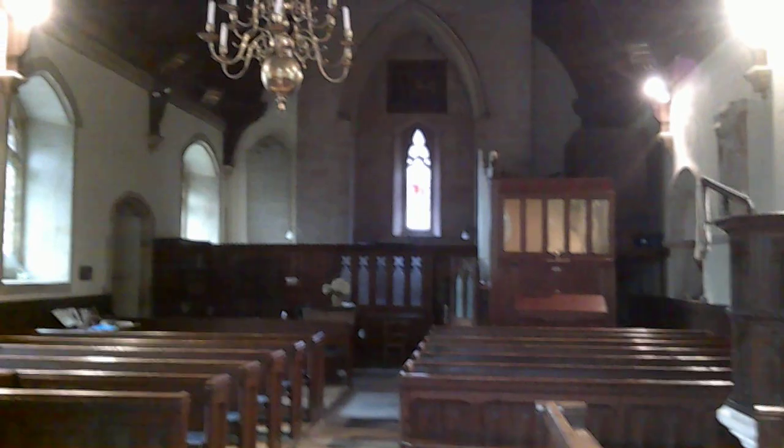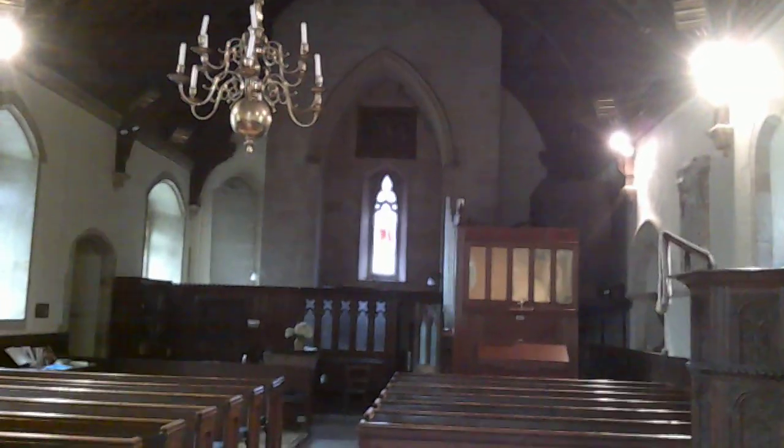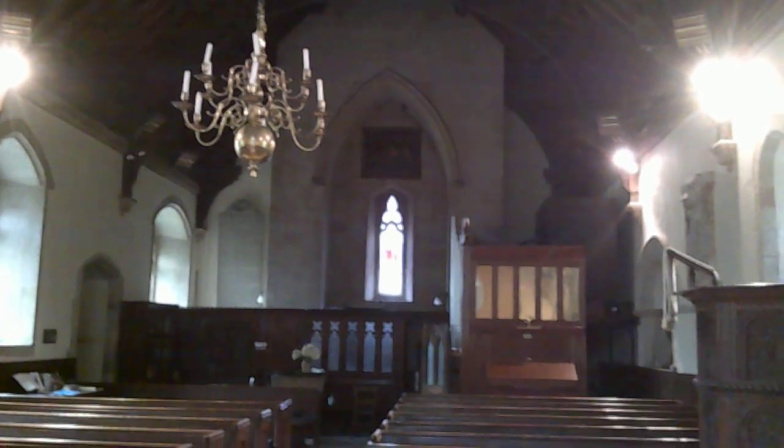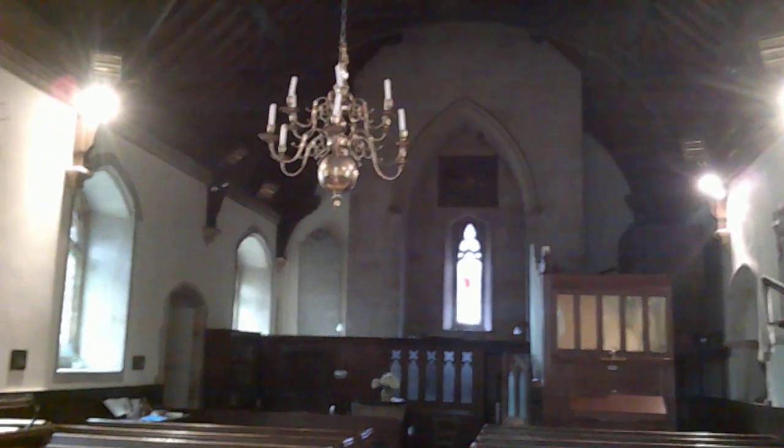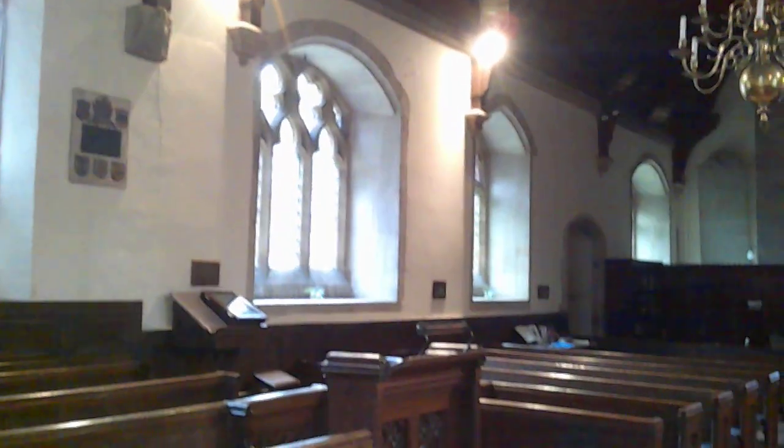Looking west, you've got the organ at the back. Now, because of the rebuild and other things, this is quite a broad church, and there's, as you can see, very little in the way of division between nave and chancel, and nothing at all on the south side. Little modern piano there. Good idea.